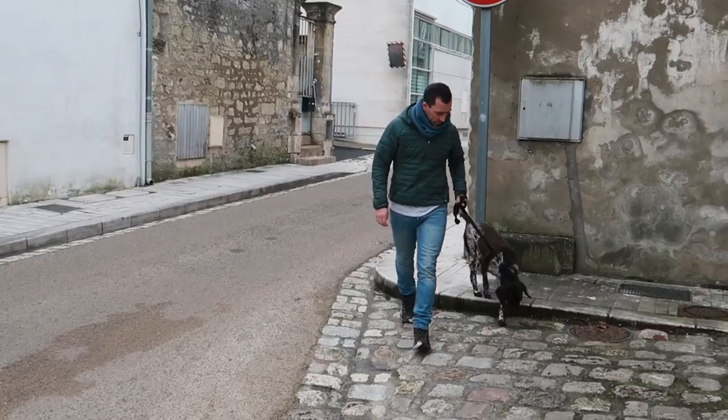He normally has a dog walker that comes every day to walk him an hour and a half a day in the morning. But he's on holidays this week, so he's getting to walk today with us. Yeah. Let's go.